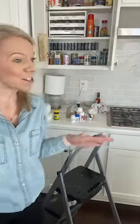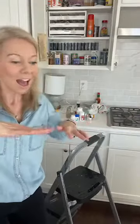Okay, guys, I'm gonna finish up this. I will tell you the rest of the things in the planner will be to clear out the kitchen space, so I'm gonna do that. I'll organize this all better and then I'll show you guys pictures of the afters.